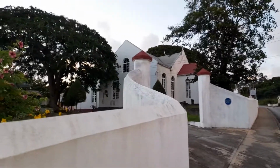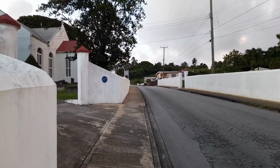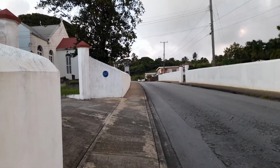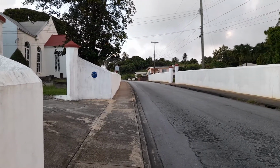This is Holy Innocence Anglican Episcopal Church, situated along Ayshford, St. Thomas, on the way to Harrison's Cave and Welchman Hall Gully. St. Thomas is best referred to as the heart of Barbados or the central uplands of Barbados.